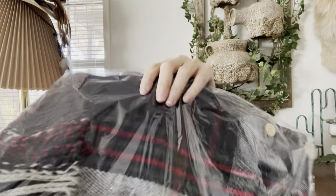This looks like it's going to be a scarf, but it has buttons on it. I just got that plaid. Gotta check into this.